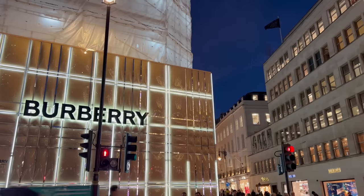We might even pop into Selfridges because it's open till like 10 p.m. So yeah, hopefully I'll get to show you some more new-in pieces. And they told me one of the items I'm looking for is available on Bond Street as well. But as you saw, I can't show you. I already picked up a little something.